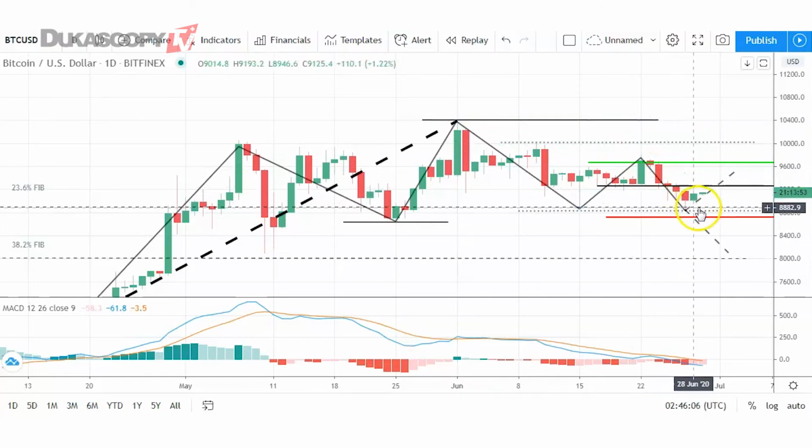This pullback that we saw last week has brought the 23.6% fib at 8,900, and we've got the first key support level at 88.55 that needs to be monitored. Failure to break through the pivot is going to bring this first major support level at 8722 into play. So a pullback through the 23.6% fib and 8855 could bring this key support level at 8620 into play. Break down through 8620 and we're going to see a reversal of that near-term bullish trend formed back in mid-March.